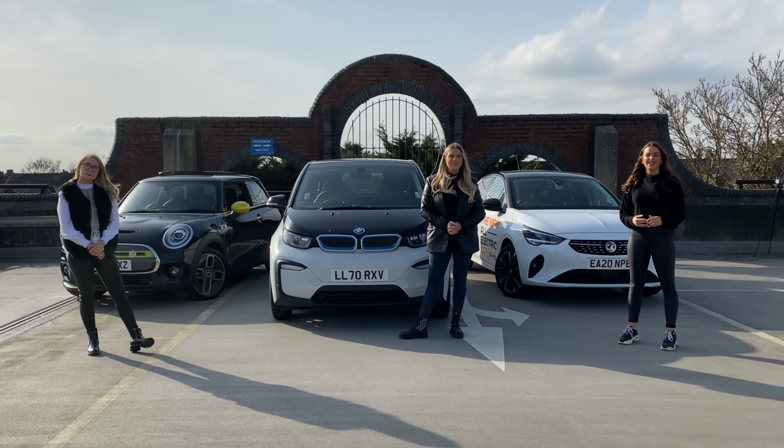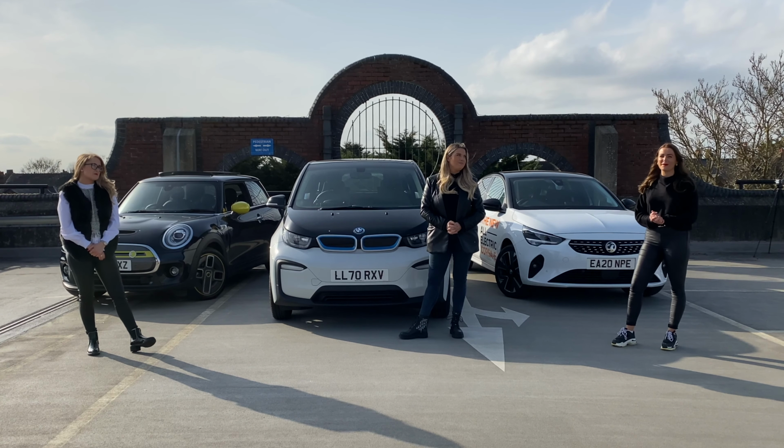Now that is rapid. The Corsa-E is front-wheel drive, and though it's not the quickest of all of the electric cars, it will sprint from 0 to 62 in 8.1 seconds. And once again, the BMW i3 gets a massive win on speed, performance and 0 to 62. Yeah, the electric Corsa really wasn't built for speed.